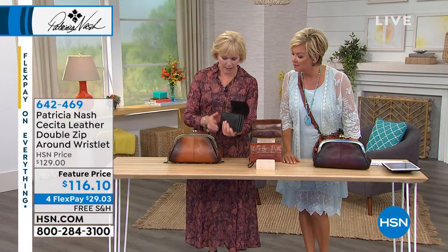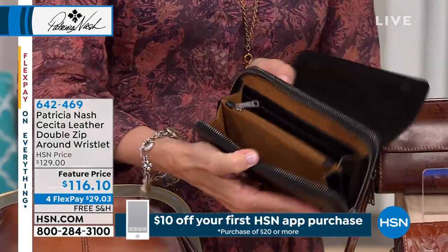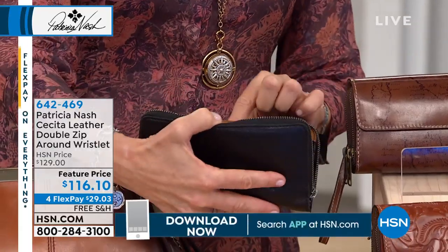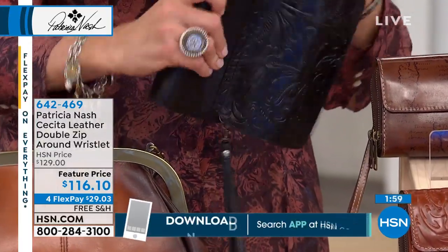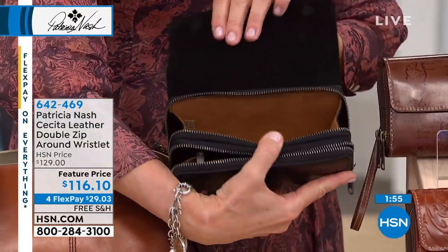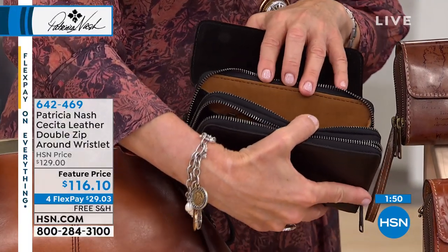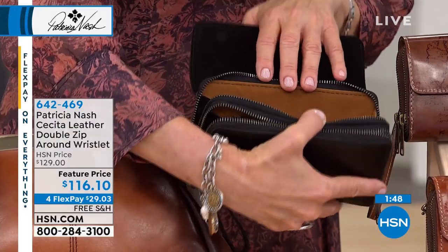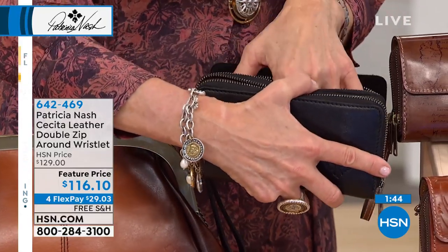Yeah, you've got two zip compartments here. So you open up the front one, and look at that. It's got a zip area, you got a credit card wall on both sides. Now you open up the back one, and you've got, guess what? A big area for your cell phone. Oh, good point. Or your sunglasses. Or your big fat checkbook if you still carry that. There's just all kinds of good reasons for this open space.